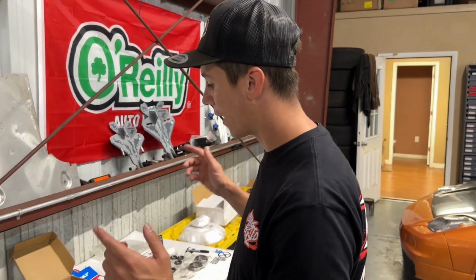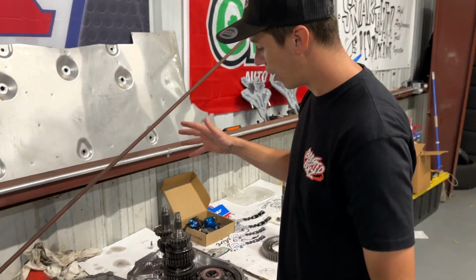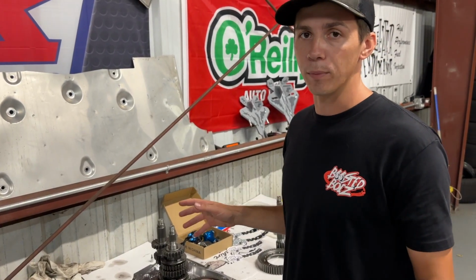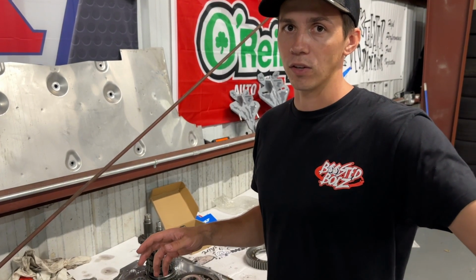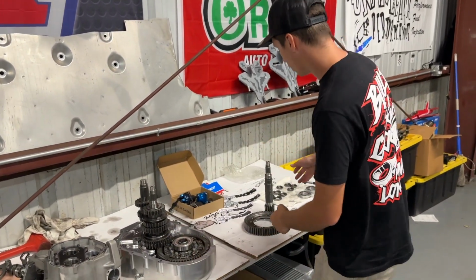All right, guys, so right now I got the backup transmission apart for the MR2. There was nothing wrong with this transmission. It literally looks brand new in here, but I had to change the final drive out on this thing because now that we're back on the K24, both of the transmissions I had set up with the 4.7 final drive for the K20. The one that's in the car, I already changed that final drive back to the 4.3. It's a longer final drive, and this one I had not done that yet, so I went ahead and got the old final drive out.